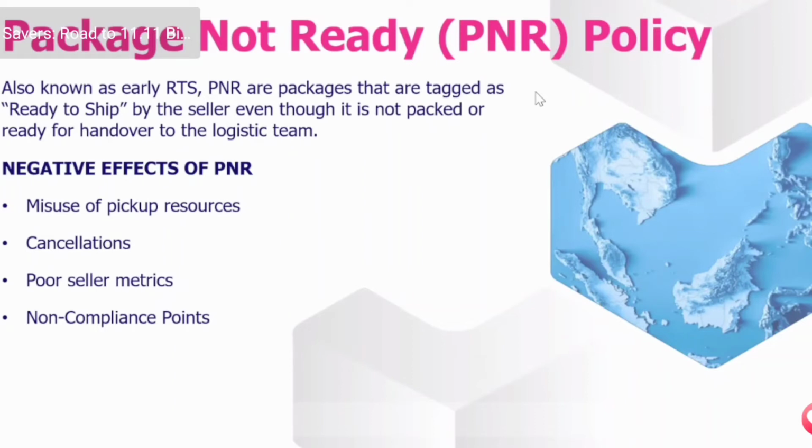PNR, or package not ready, are packages that are tagged as ready to ship kahit naman seller hasn't actually packed them and they aren't actually ready to be handed over yet. All right? So as much as possible, we want to discourage this kind of behavior because it ends up misusing and affecting the efficiency of our pickup. May mga times na dumadating ang couriers namin sa warehouse tapos wala pa lang ipipick up, nasayang naman po yung biyahe ng mga couriers namin where they could have picked up other parcels from other sellers as well.